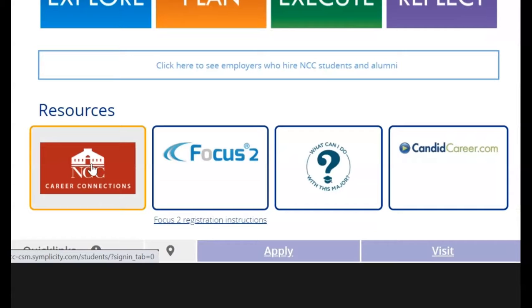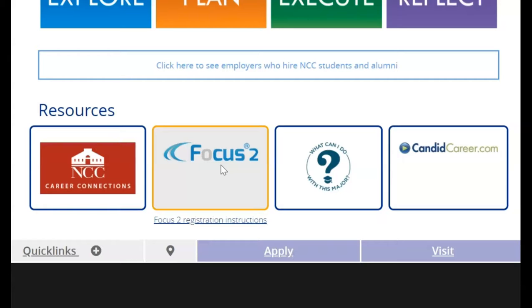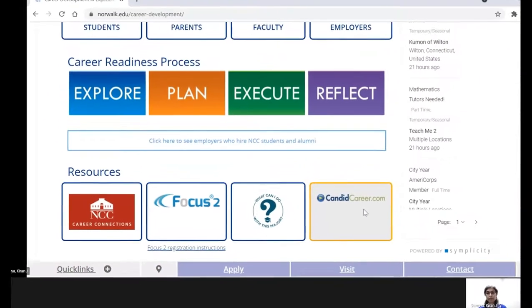NCC Career Connections, which is the center's online job and internship board. This is the job board where local employers post internship and job opportunities for students and alumni. Focus 2, which I mentioned earlier, is a career assessment tool. What can I do with this major? Is another tool that I mentioned earlier, which will help you in identifying majors and related careers and fields. We also have Candid Career, which has informational videos of real people that can assist you in your options when you're choosing your career path.